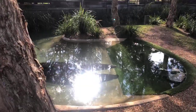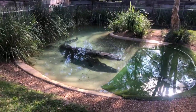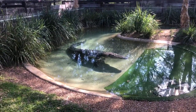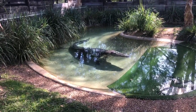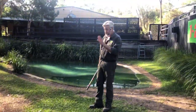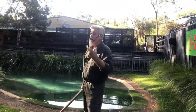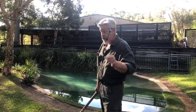Now, for those of you who've been to the park in the past, you already know Elvis is around about 4.5 metres in length. He weighs about 450 kilos, as close as we can tell. He's a little bit reluctant to step on the scales for us. Now, what we do know is that he is the most magnificent specimen that you'll ever see. I've been working with crocodiles for more than 30 years, and well and truly, this is the most spectacular animal. Most this size, you've got a leg off, part of the jaw missing, end of the tail gone. He's in absolutely mint condition.